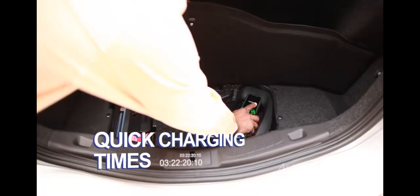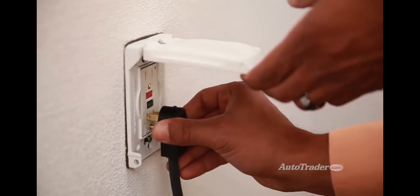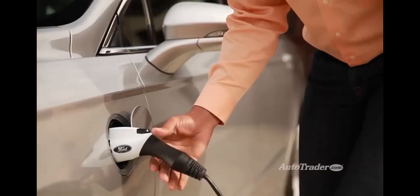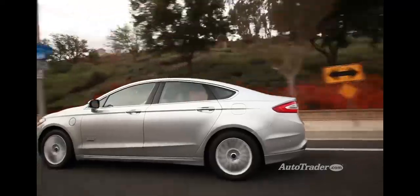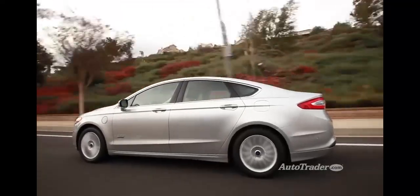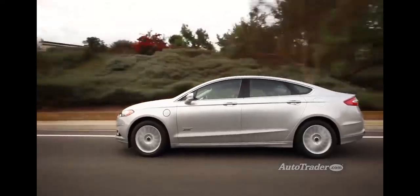Quick charging times. With its standard 120-volt charge cord, the Fusion Energi needs about 7 hours for a full recharge. So if your workplace has a charging station, you can charge it up while you're on the job. And if you get the optional 240-volt charging station, you'll only need 2.5 hours per charge.